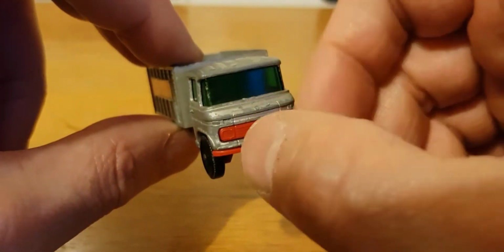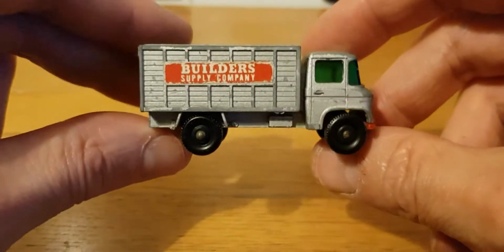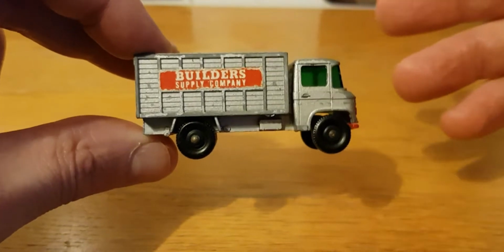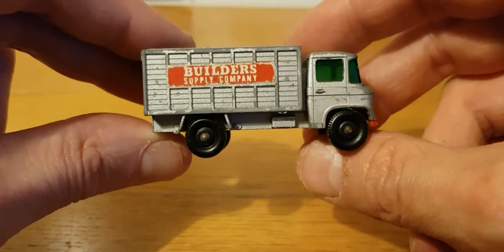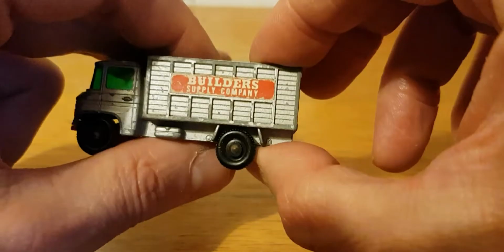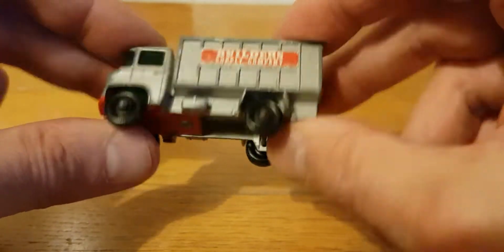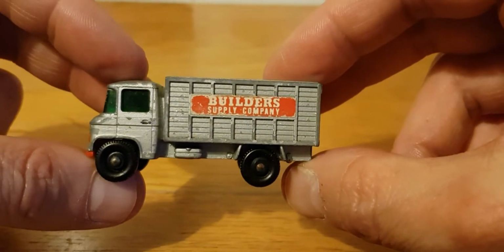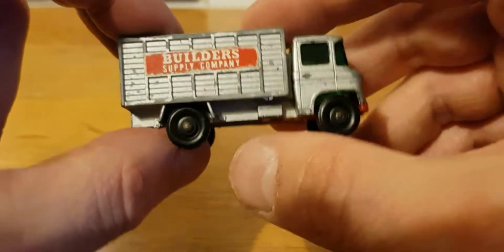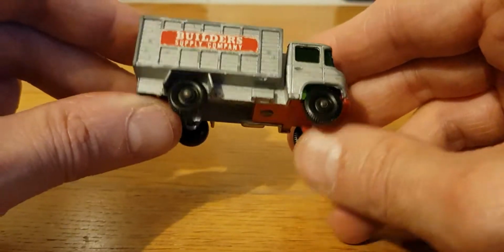I do have another one of these somewhere that's in a bit rougher condition, but I just thought it was in remarkably good condition. It obviously has some chips and bits of paint missing, but it still has its stickers, as you can see, builders supplies, and obviously the wheels are in nice tidy condition as well. And I paid 50p, so you cannot go wrong.